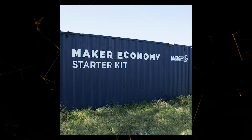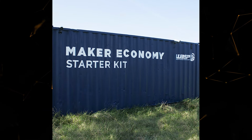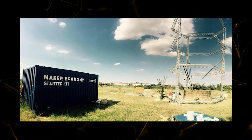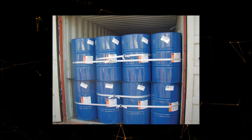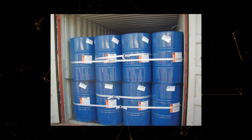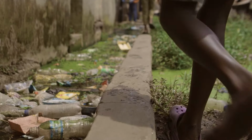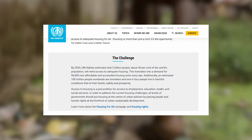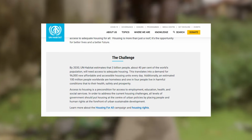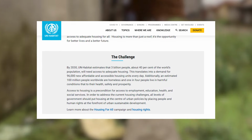Recently, the same Italian company WASP announced the Maker Economy Starter Kit. This will be a container with everything you need for printing, including a 3D printer, photocurable resins, welding kit, biogas generator, and even clay. According to forecasts, by 2030, 4 billion people with an annual income of less than $3,000 will demand a sharp increase in the supply of affordable housing.